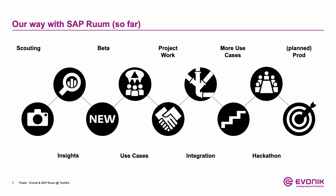It was very cool that we directly had some use cases in mind which were very necessary to optimize. One famous one is the purchase requisition request. I will talk about it later and show you how the process worked and how we improved it. With finding these use cases, we started some project work, creating the processes, training some of our people who can use it, and starting the integration in our SAP system.